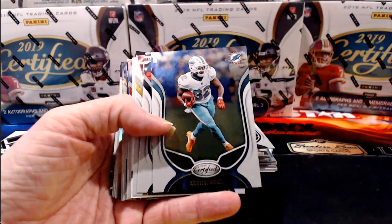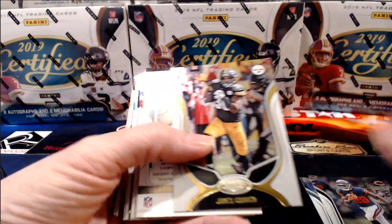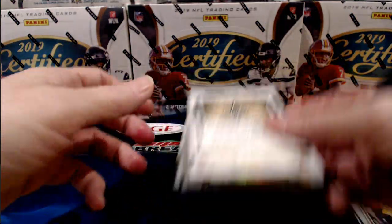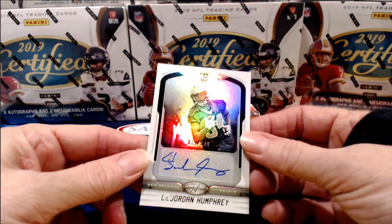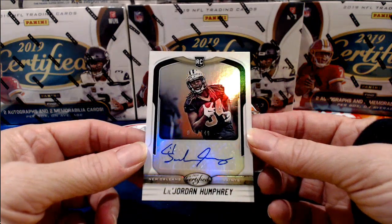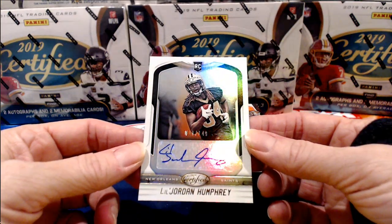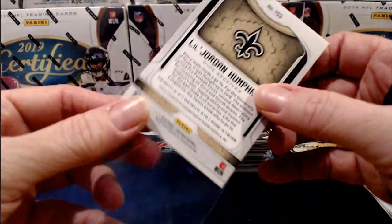Now, out of this very first box here, we're going to go a little bit slower and talk about a few of the inserts as we come across them. And when we go into subsequent boxes, we won't stop on the inserts as much unless they're low numbered or whatever. Meanwhile, here is our first hit. It is Jordan Humphrey, numbered to 149 for the Saints.